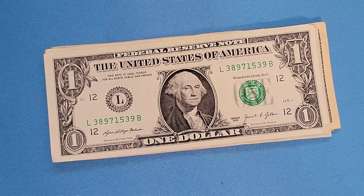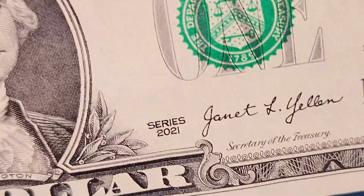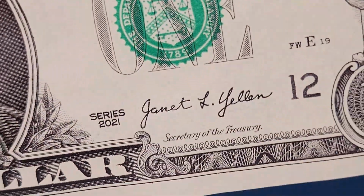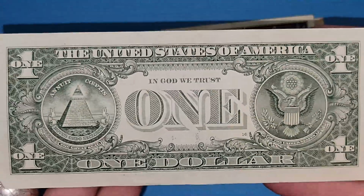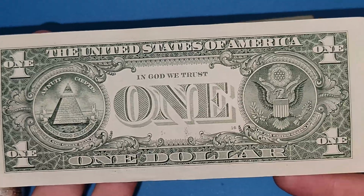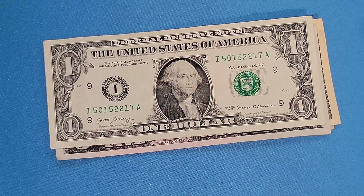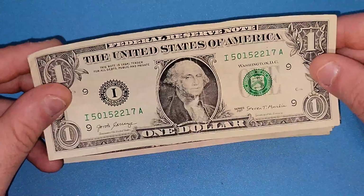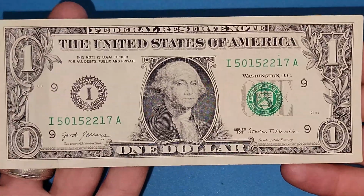On this 2021 series, a little bit of a funky print on the actual series date on that S there, but it's super tiny. I have seen instances through other people where it's almost like a blob. Excess of ink went down, and those can actually sell for, in the case of a $1 bill, in like the $20 to $40 or $50 region in really good condition to the right person.